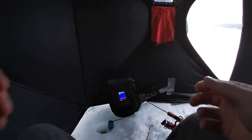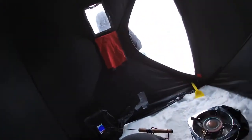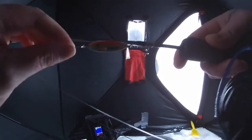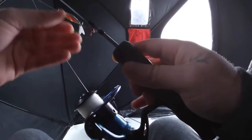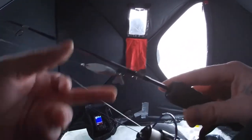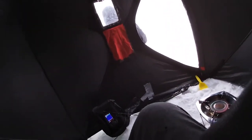Alrighty, guys, so we're all set up. Like I said, got a nice shiner down there soaking right now, but I am gonna switch over to this bad boy right here. Good old macho minnow. Beautiful lure. It's done me well in the past. Gonna just tip it with either a shiner head or half a shiner and just bounce her off the bottom. We're gonna switch over to that here shortly.